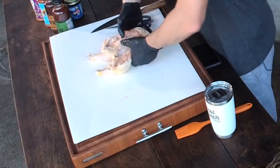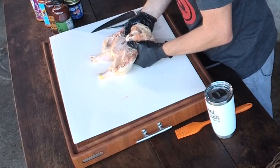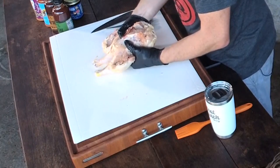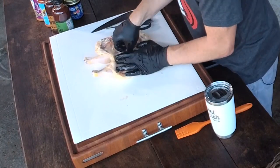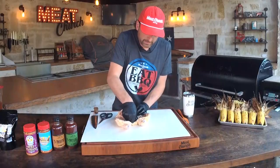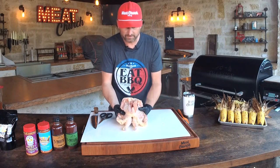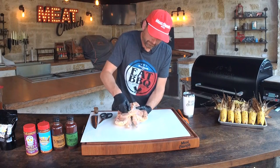Now I can apply pressure and crack this open a little bit. Look at this. So you've got that breastbone popping right out. Bam. Now you can take your fingers and run right alongside and expose that because I want to pull that out. So see how it's sticking up there?